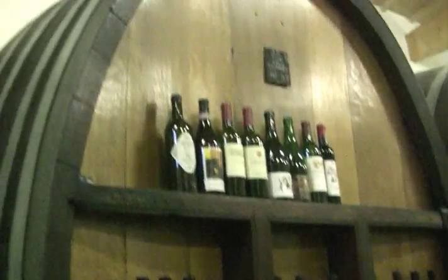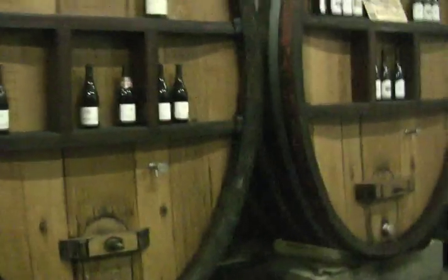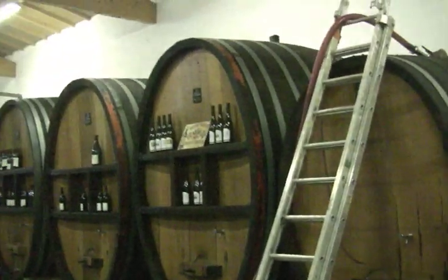Their operation here is fairly small. You can see how small this little garage is. Their vineyards are just outside. And look at those. Those are Alsatian wine barrels that they brought from, well, Alsace. There are so many wonderful things happening in this small little facility. We're going to start tasting wine soon, and we're going to start talking about the terroir and the soil, and then we're going to head on out to the vineyards to take a look at the 100-year Carignan.